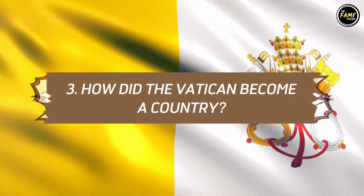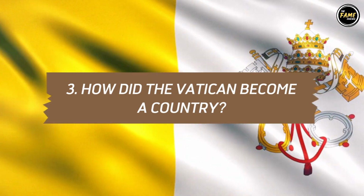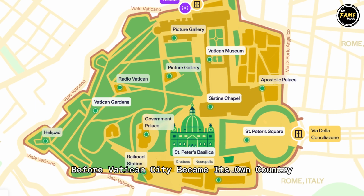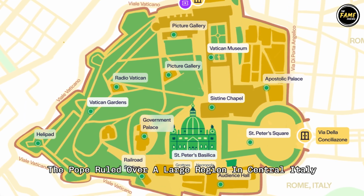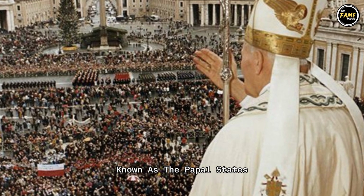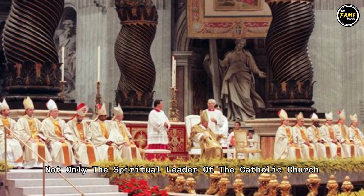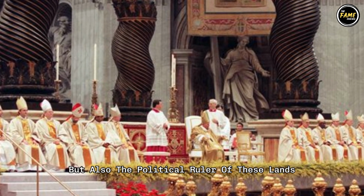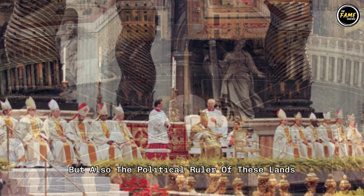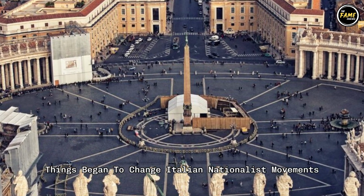Number 3. How did the Vatican become a country? Before Vatican City became its own country, the Pope ruled over a large region in central Italy known as the Papal States. For centuries, the Pope was not only the spiritual leader of the Catholic Church but also the political ruler of these lands. However, in the 19th century, things began to change.